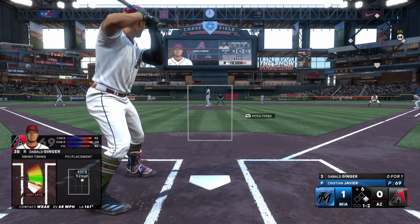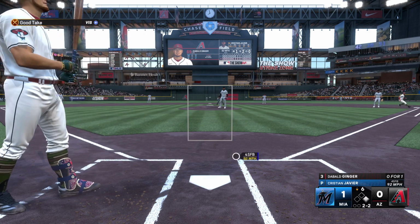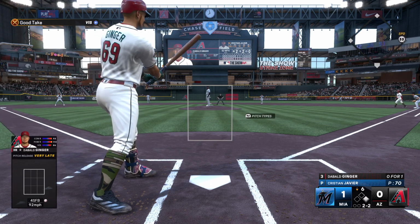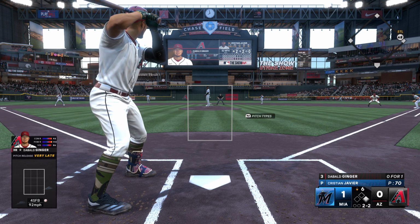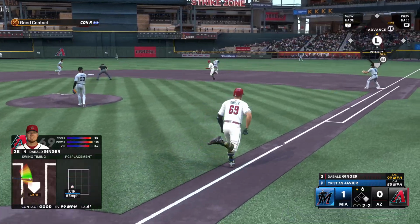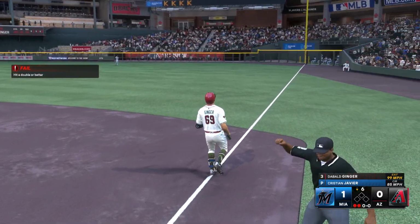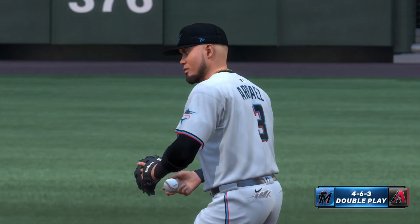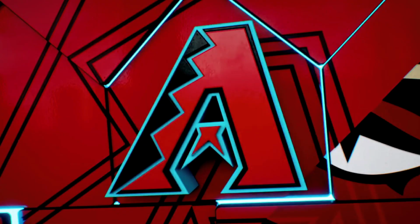So, pitch number 4 of the at-bat from Javier. It's going to be below the knees and just off the outside corner with that four-seamer. That evens up the count at 2-2. Come on, big guy. Make a mistake pitch. That's not it. Ground ball to second, throw to the shortstop, covering second, and a relay to first. It's a 4-6-3 double play, and the bases are now empty with 2 outs.